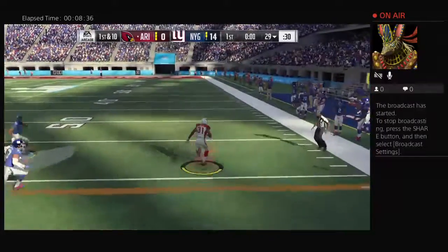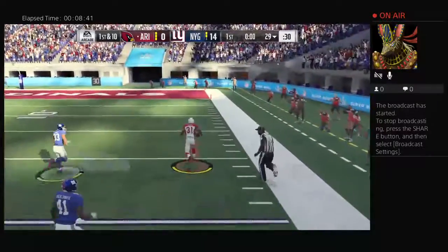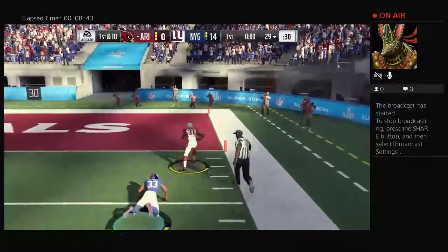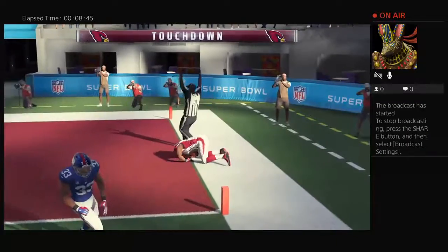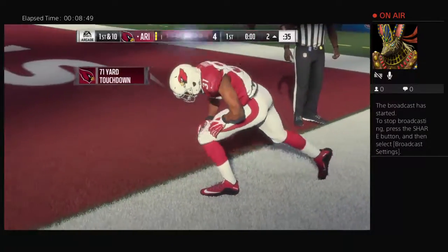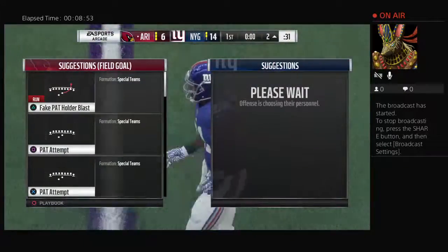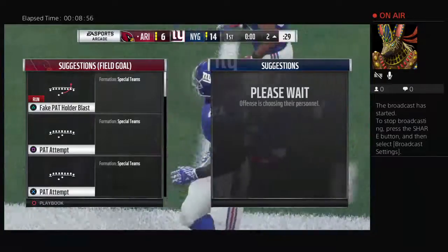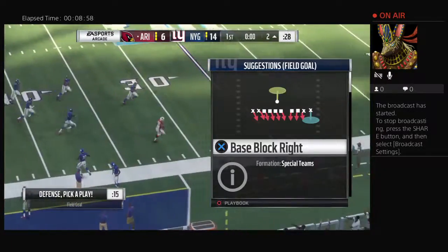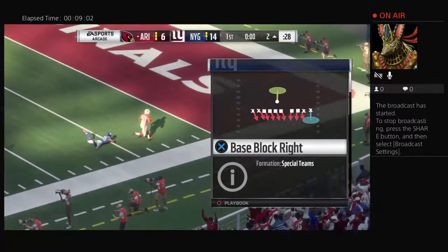Room here to run. David Johnson on his way. Touchdown, Cardinals. David Johnson, 71 yards. And the Cardinals are able to show off their quick strike ability. They were already down 2 scores early. They needed something to try to stem that tide, and that certainly qualifies. A big play to get them in the end zone.